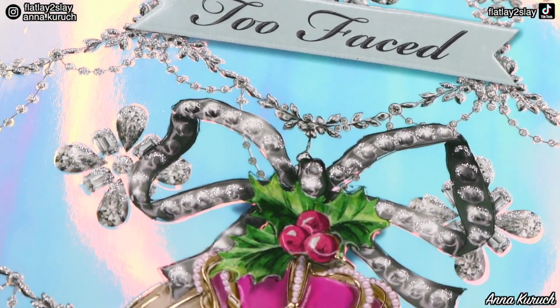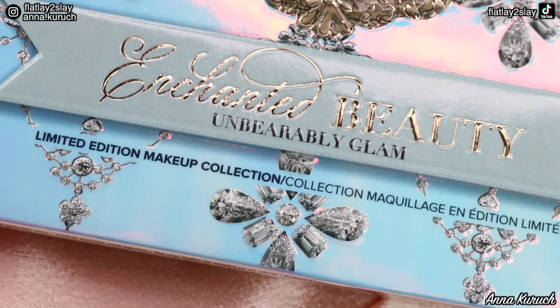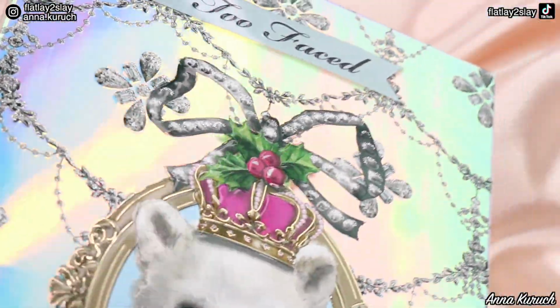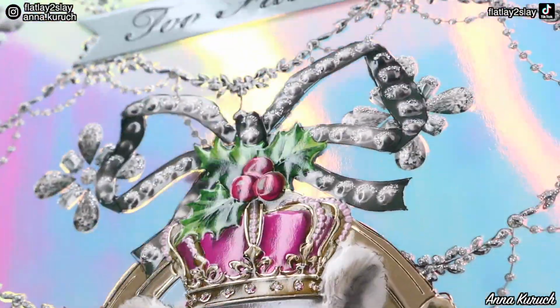So now let's take a look at another set. This one is the Enchanted Beauty Unbearably Glam limited edition makeup collection, and just look at this packaging. So we already see some differences over here. Instead of the matte packaging that was in the first makeup collection, this packaging is holographic, and you can see how it switches colors from pink to blue. I absolutely love the packaging of this makeup collection.